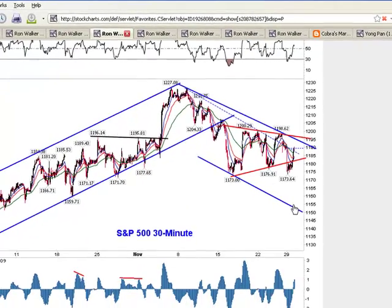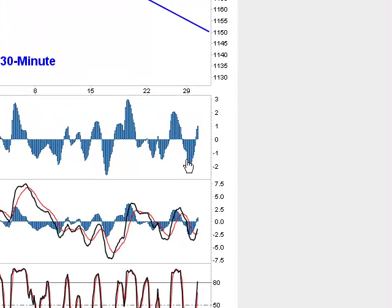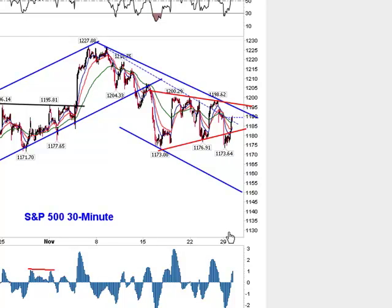Looking at the 30-minute chart, basically yesterday we were here. We were already down here, and we could have either rolled back up or continued down, and they gapped it down and we went straight down. Then when we finally got oversold, it was closer to 2 o'clock or so, before it really started to run up. But it finally started to run up again.